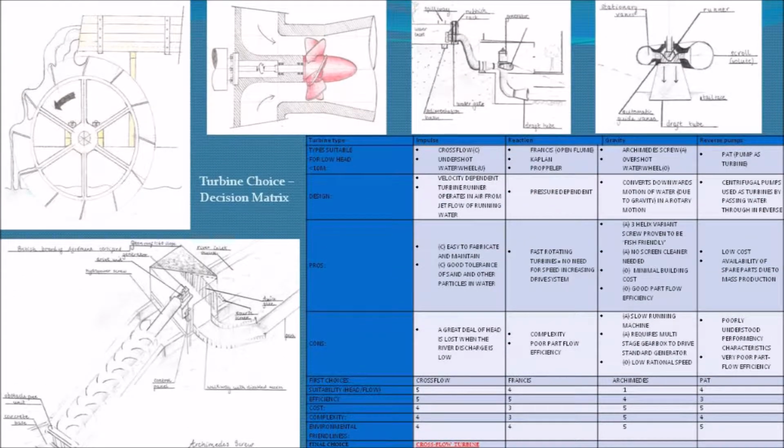Using a variety of resources, an in-depth analysis of impulse, reaction and gravity turbines was undertaken. This information was tabulated to create the decision matrix as shown, rated from 5 as excellent to 1 as poor. A cross-flow turbine proved to be the most applicable due to its high scores and suitability from the head flow graph on the previous slide. Alternative designs included the Archimedes screw, which was not suitable for the flow data. A Francis turbine was a good contender, however it came out as more expensive.